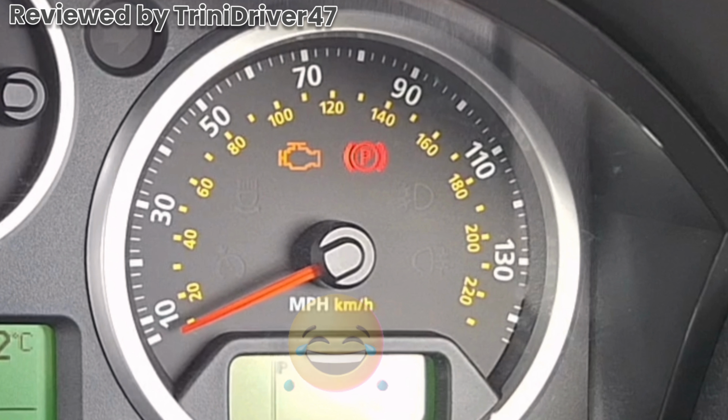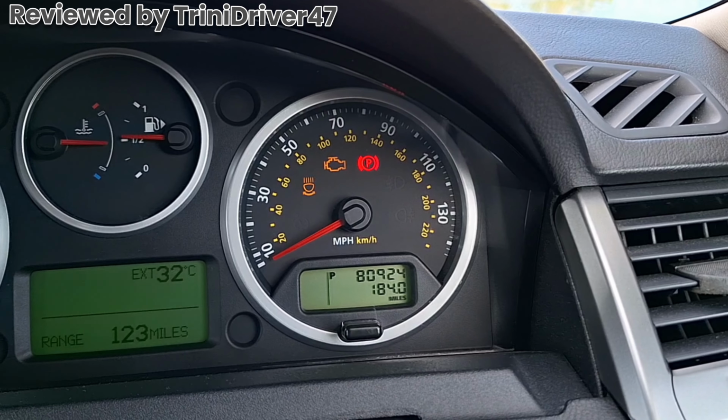That Range Rover wasn't made by Land Rover. That Range Rover is made by some plant in Detroit, Michigan, or something by Ford. That's not a real Range Rover. This light reminds you constantly that you are driving a Range Rover. Now that we have dealt with the elephant in the room, let's move on to more important matters of state.